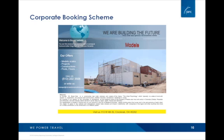Again, this is one example, but there are several schemes where they pose as a corporation or a convention and visitors bureau or a university. They contact an agency under the guise of looking for a new agency to handle all of their travel. A related scheme is to pose, like I said, as a university and establish that relationship.